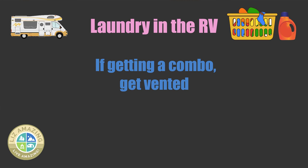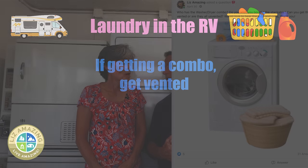Yeah, we actually started researching it because we had heard a lot of negative things about the combo units. You know, they don't dry the clothes and they shake the rig, which is true. We found out that if we get a vented unit, it works fine. And we had so many comments when we posted on the Facebook group for our camper. We have a Grand Design 310 GK, and we posted on that asking people, and there, it was just a landslide of people that love it.